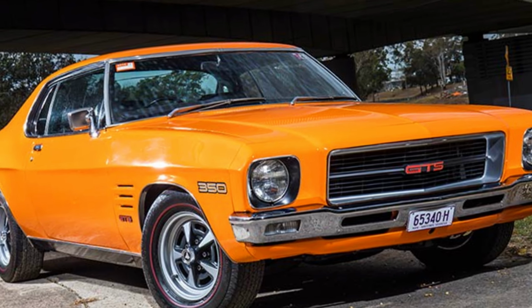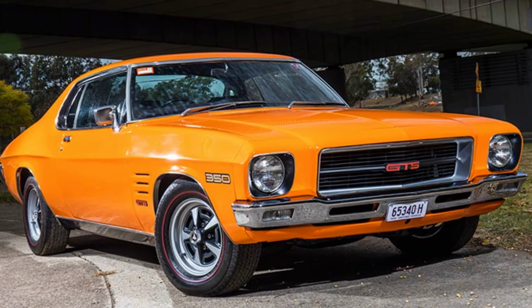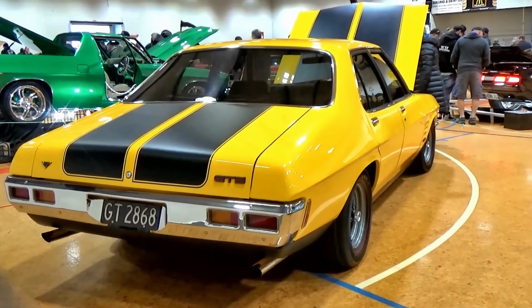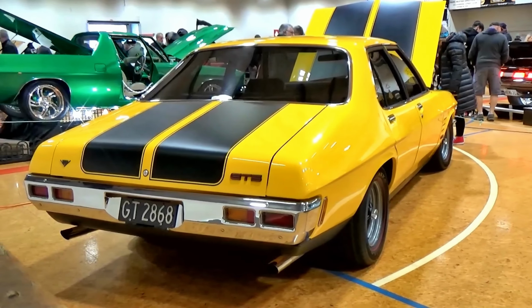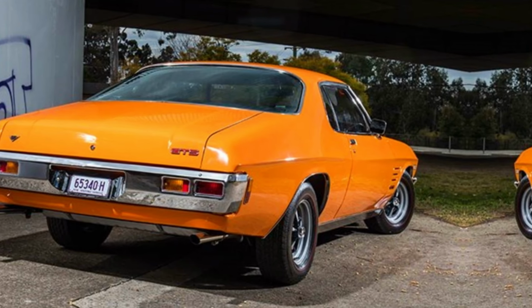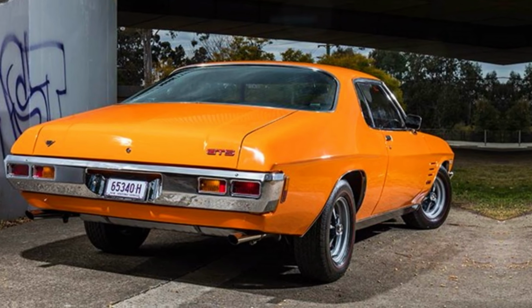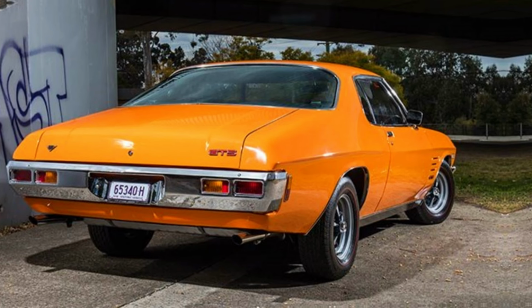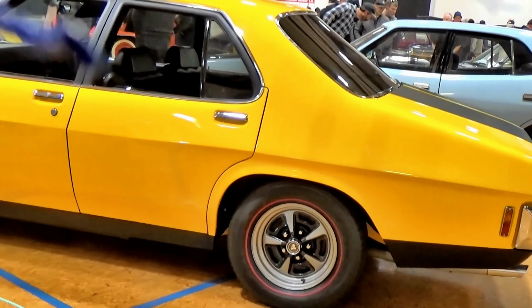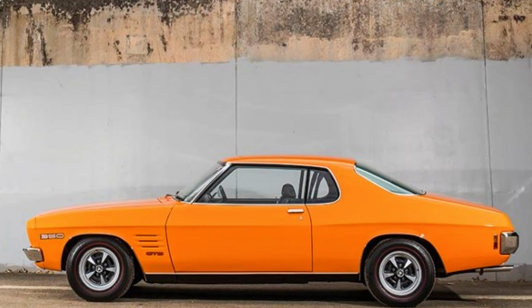The HQ Monaro GTS 350 wasn't just about brute force. It was a precision-built machine, featuring front disc brakes, heavy-duty suspension, and a 4-speed manual transmission that gave drivers an unreal level of control. It handled better than most muscle cars of the era, and yet it never quite got the same spotlight as its rivals. Ford's Falcon GT and Chrysler's Valiant Charger often stole the headlines, leaving the Monaro GTS 350 lurking in the shadows.